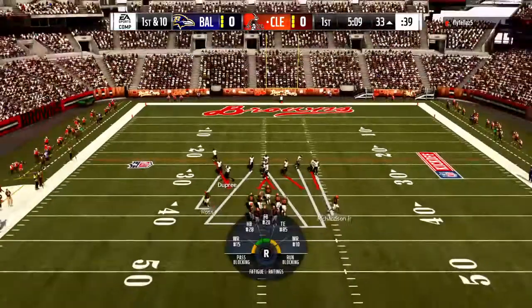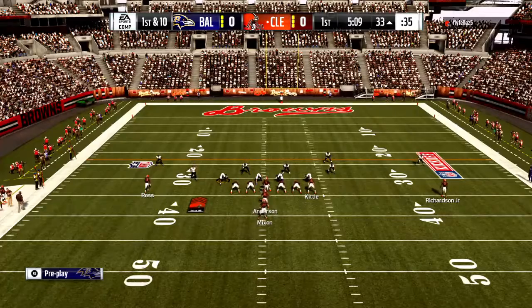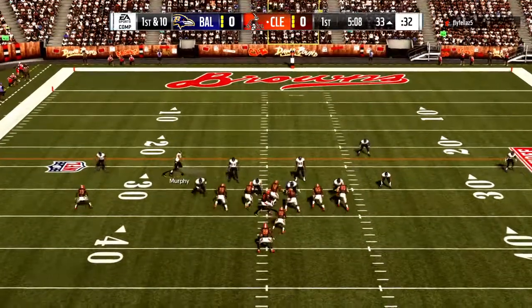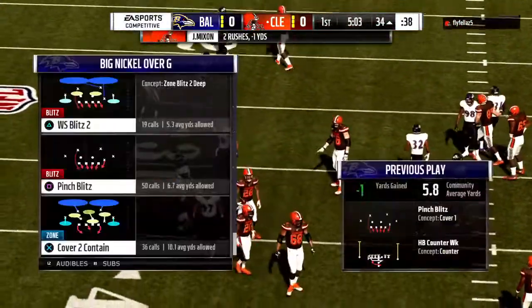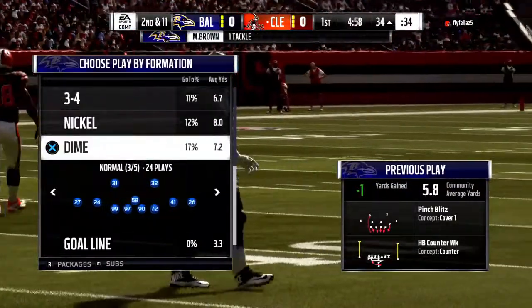So in Raven territory now. Here's a 1st and 10 down at the 33. It's Mixon on the counter. And he will lose yardage back to the 34-yard line. That's going to go as a loss of a yard, and it'll be 2nd down.